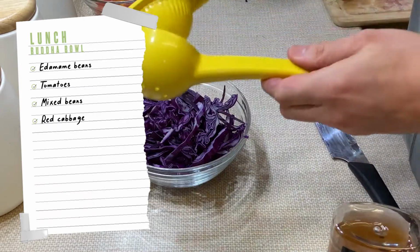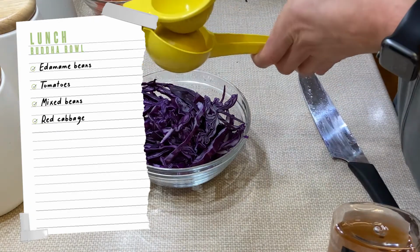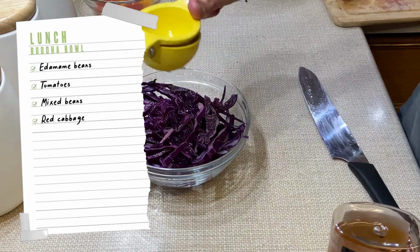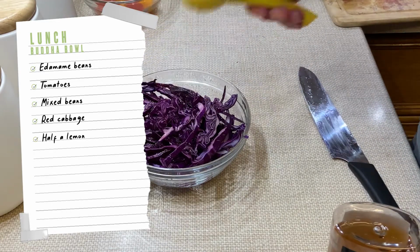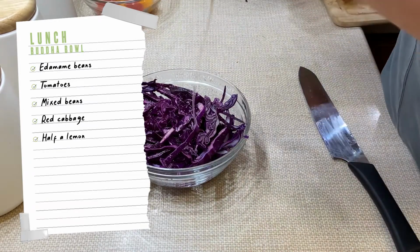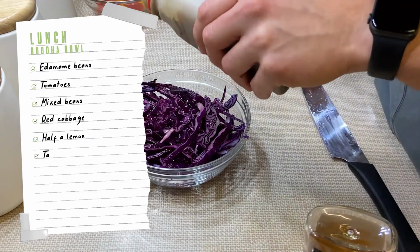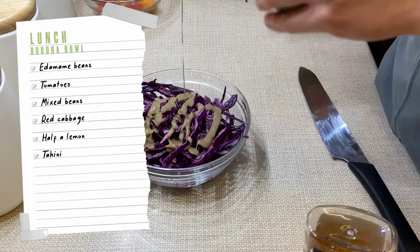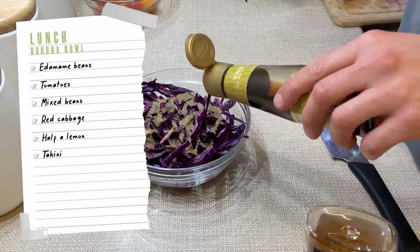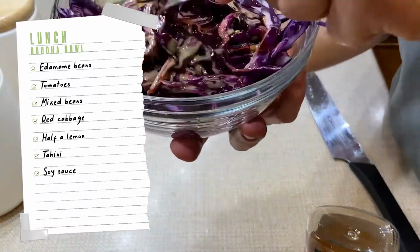If you don't already have one of these, I highly recommend it. It's like a lemon squeezer, and it's so convenient because it doesn't get any pips. Look how easy that is. So I'm just going to add half a lemon in there. You can add a full one if you want it to be extra tangy. A little bit of agave syrup, some tahini, and a drizzle of soy sauce. And then you just want to mix it all together like so.